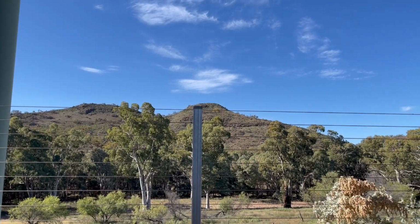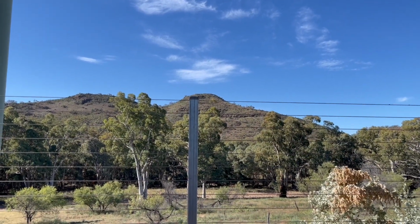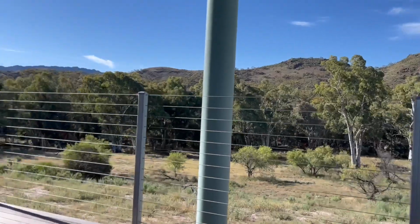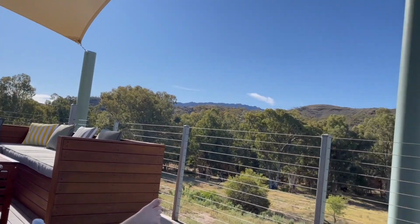Nice, isn't it? Because it's shady, so we're not cooking. If you're a bit wet, it's warm, it's nice enough. I'm only wet still when my clothes are wet. The breeze is really nice. Some nice views. Any kangaroos? No. There's birds around.